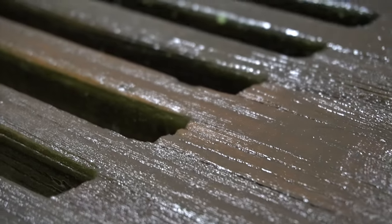Do you guys see that? There's like nice teak under here. Yeah, mama.